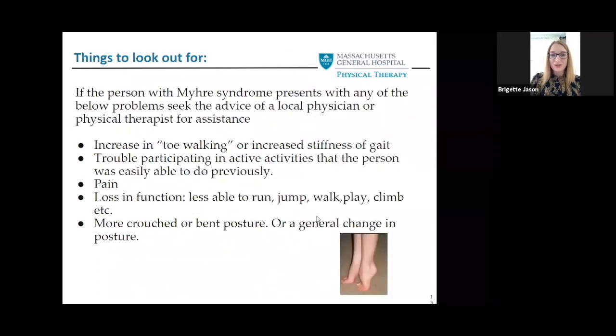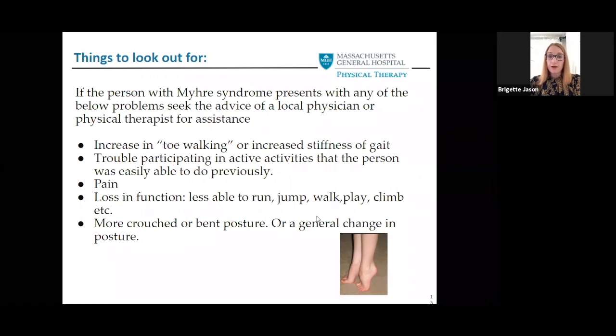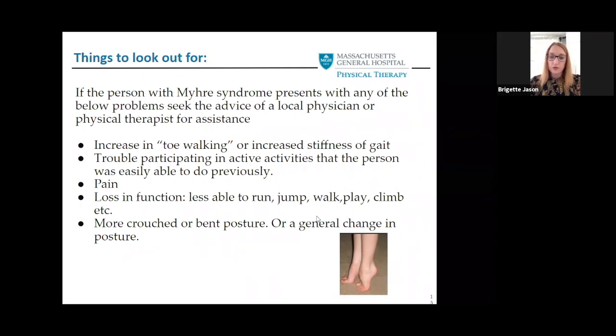Find something you like to do for aerobic activity, because otherwise it's just hard to keep going with it, right? Find something you like or your child likes. Typical things I like to ask people to look out for, and I mentioned this a little earlier too, please check in with your local physician or your local physical therapist if you're noticing anything different with your child or with yourself.